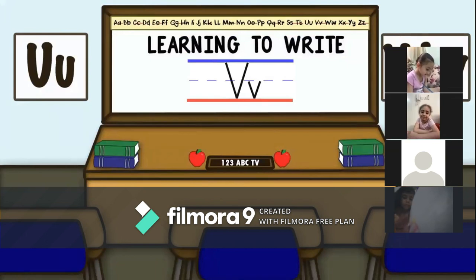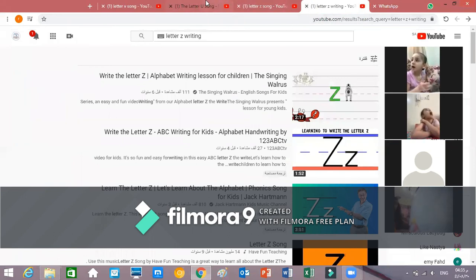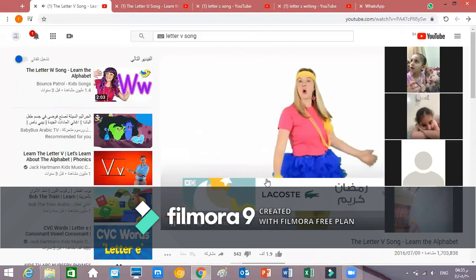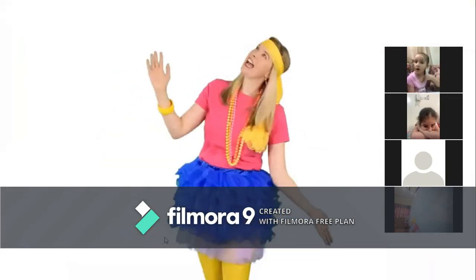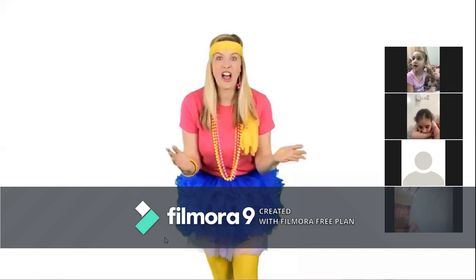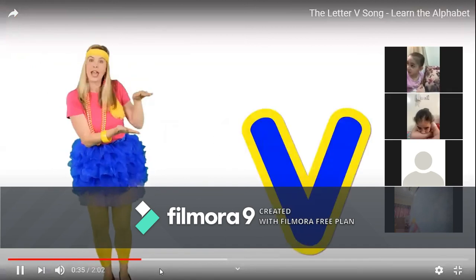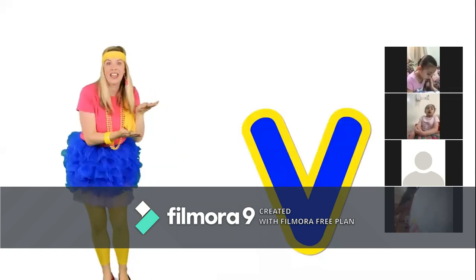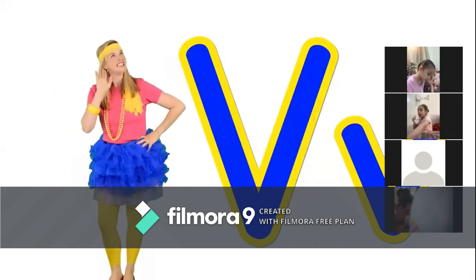Now let's listen to the song. What letters shall we learn? Let's find out now. Let's learn about the letter lowercase v, capital V. This is a lowercase v. You know how the V looks now. Let's make the letter V sound.